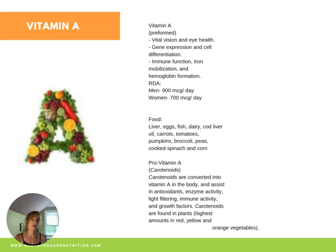So vitamin A, right, is really helpful for our vision. We want to make sure that we're getting some of these vitamin A foods. Also, because vitamin A is a fat soluble vitamin, we want to make sure that we're having some fat with our vitamin A rich foods so we can absorb the vitamin A better. So say we're having a salad with some carrots. We might want to put some olive oil dressing on it so that we can better absorb our vitamin A, helping to support our eyesight, our eye health, and also lots of other things we can see.